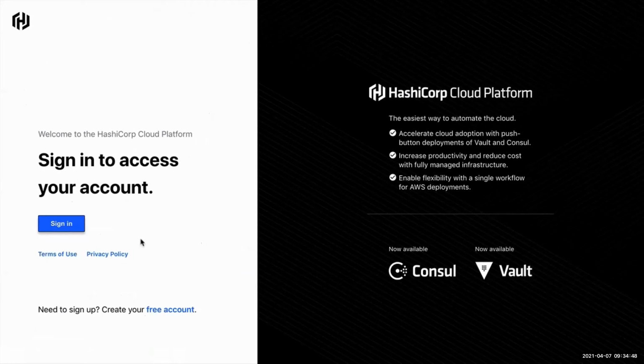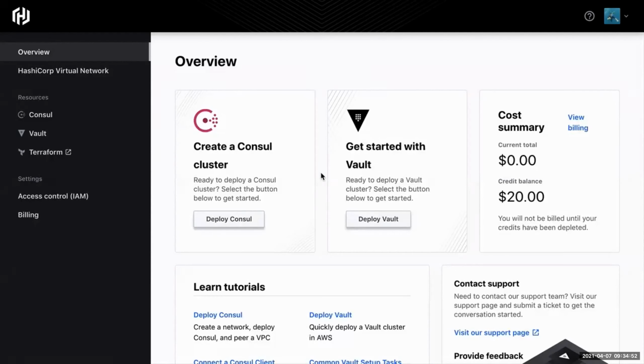You can sign in or create an account. I'm just going to sign in. This is what you get when you first log in. Over here on the left, you have options to access the dashboard and create virtual networks. We'll talk about those in a minute. Then you have access to create managed instances of Console, Vault, or Terraform. Then down here, you have some account and billing options.